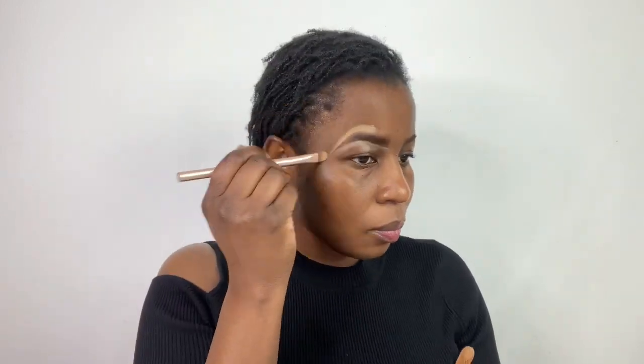So guys, I'm just gonna do my eyebrows real quick. Just go right into the first trend. So we'll start with the foundation.